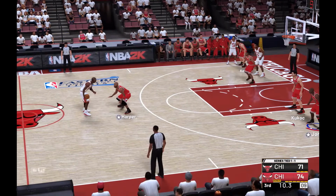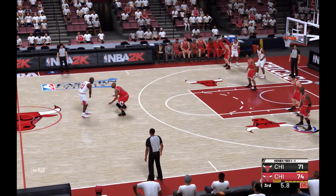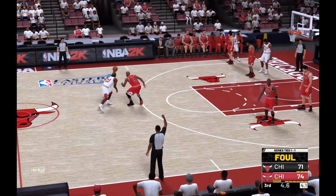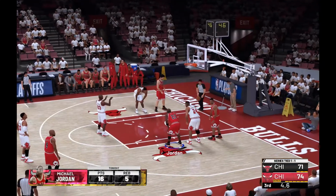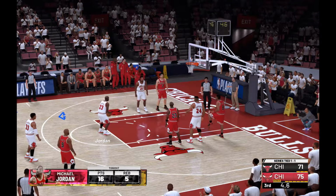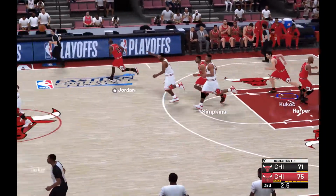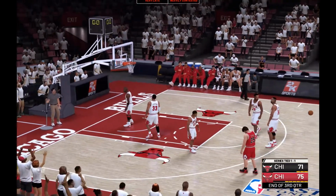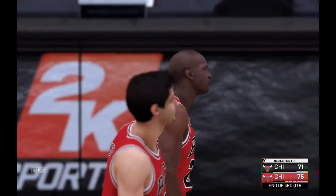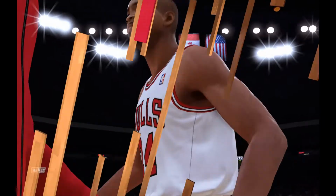Harper against Jordan. Five on the clock. And this will be his second and third shots at the line here. First one falls. Second free throw, no good. They need this. And the last second attempt does not go in for him. And we've reached the end of the third. Bulls lead by four. And right after this, we'll bring you the start of the final quarter right here.